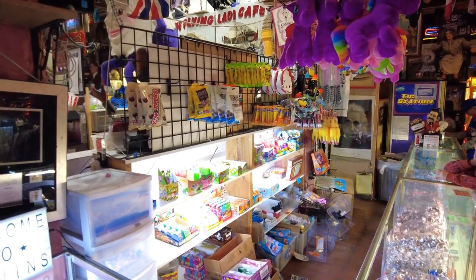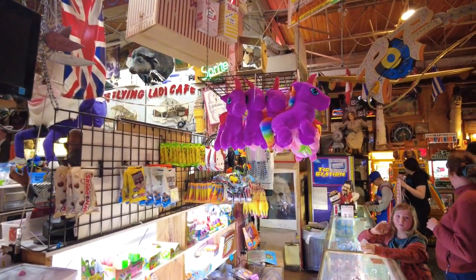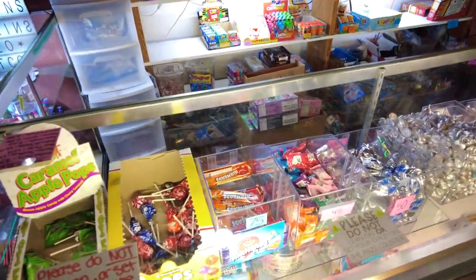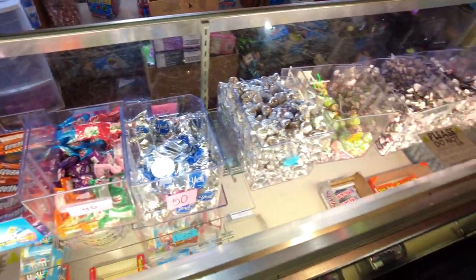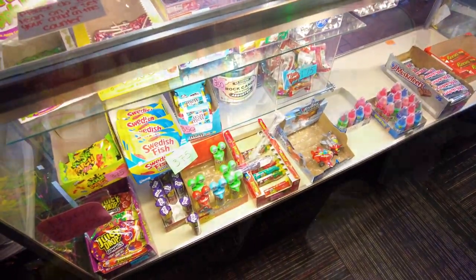Never play the games trying to win the big prizes like the unicorn or whatever the biggest prize may be here. You'll never get to that point without wasting tons of quarters. But if you just want to cash them in for like some candy or something like that, it's a nice little treat to go along with your fun for the day.